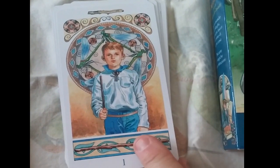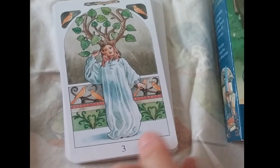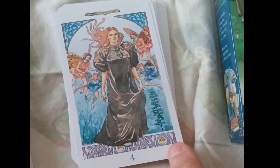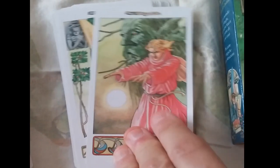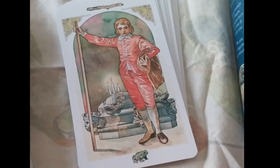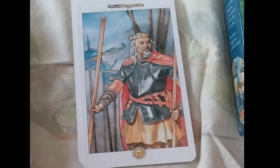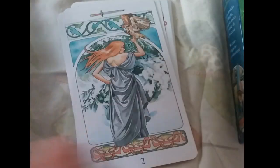Wands. And the wands represent fire. So the cups are water, wands fire, swords air, and pentacles earth, just like they are in Rider-Waite. King of Wands. And then swords. You can see the sword is up at the top and then the numbers at the bottom.